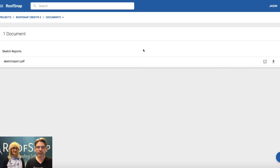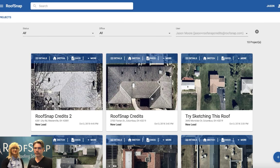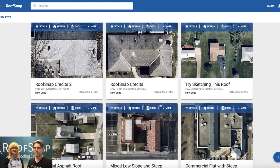Awesome. Well, Katrina, we've talked a lot about the benefits of NearMap. I really want to hone in on the primary announcement for today, which we said initially, and that is, of course, the RoofSnap credits. We're dropping in these credits as a promotion through the month of October. So everyone who signs up in the month of October will see these RoofSnap credits just flood into their account, giving them away.